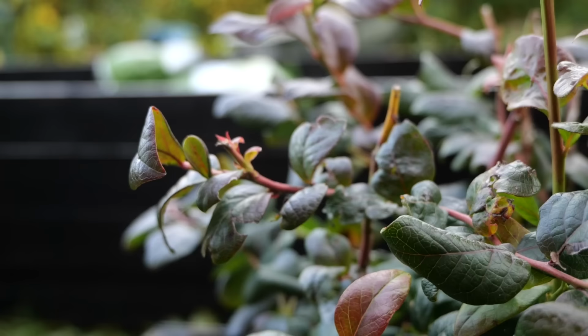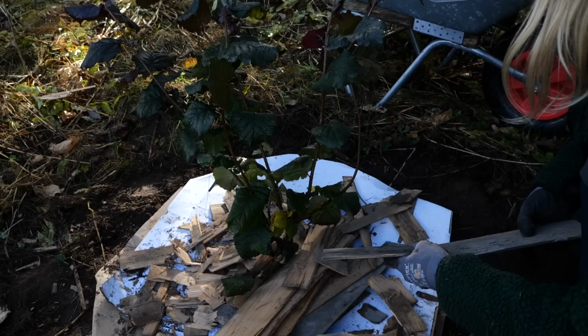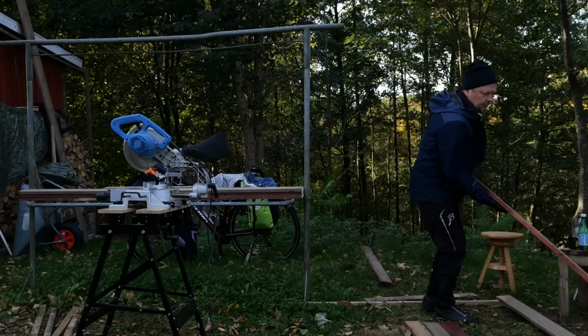I also made some really clever things from the old roof. I took some of the wooden boards to make garden beds. And I also took the chips from the foundation of the roof, basically, and made them into smaller pieces that I could cover up around the new trees and the bushes.